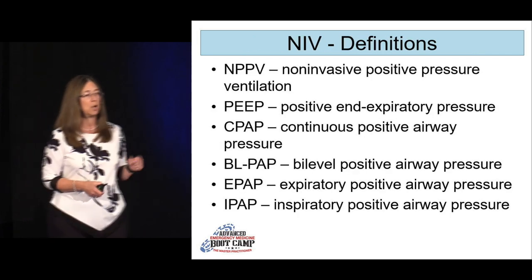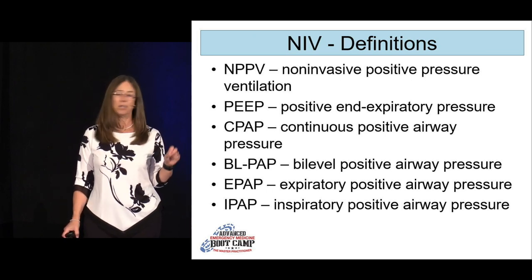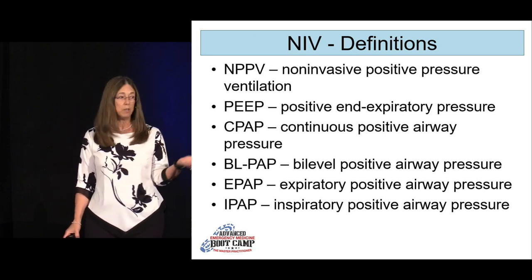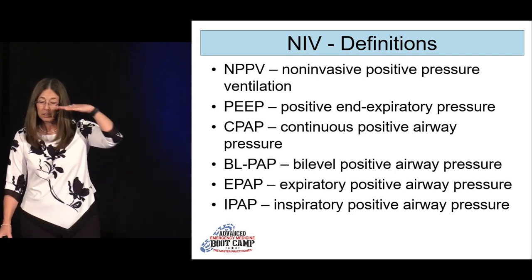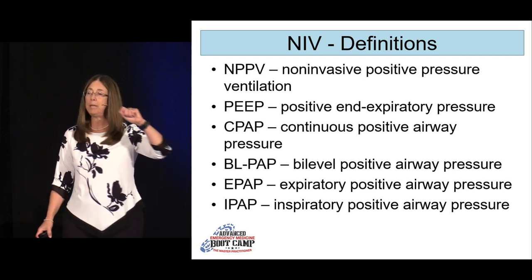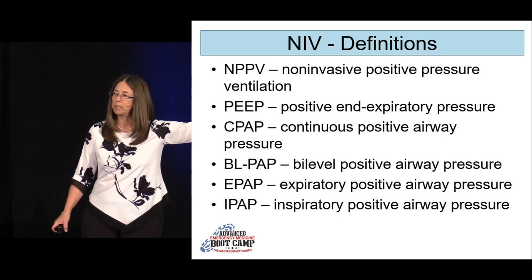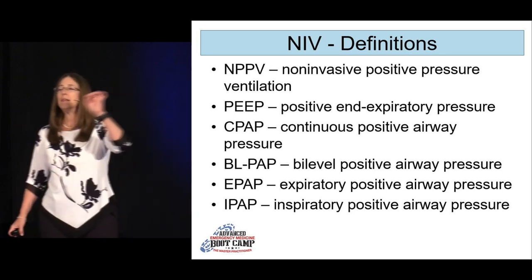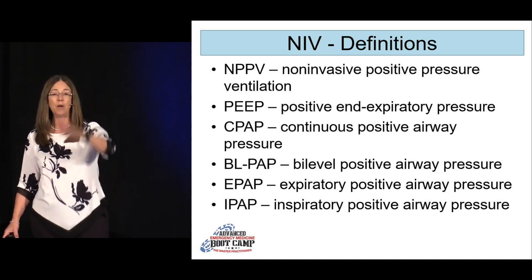A couple terms you need to know as well. NPPV is non-invasive positive pressure ventilation. That's what that stands for. PEEP, you know, is positive end expiratory pressure. So that's something where at the end of expiration, there's still a little pressure in the system. CPAP is where you pick a number and that pressure is the same throughout the entire ventilatory cycle. Bilevel PAP, BIPAP, is actually something where when they breathe in or out, it will vary.